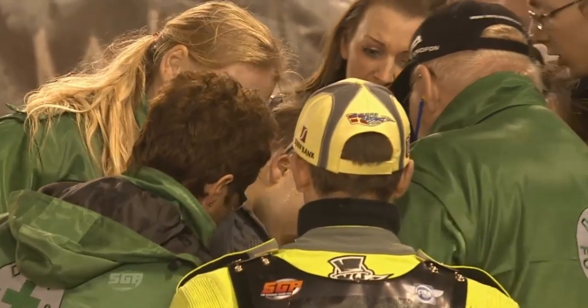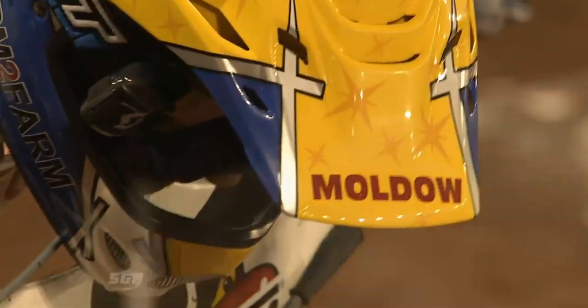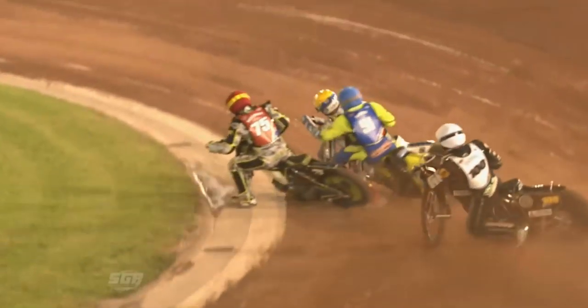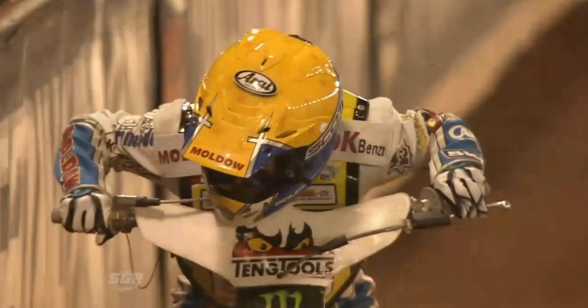Kevlar's off, and we want to have a little bit more of a look at it. See it again. Pedersen, as we said initially, this is an excellent effort from him. He comes across and a bit of contact from Batchelor on the inside, no racing room, and he gets thrown down hard, doesn't he?